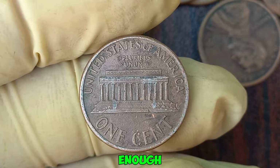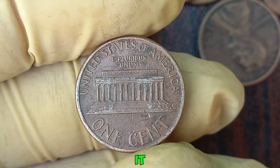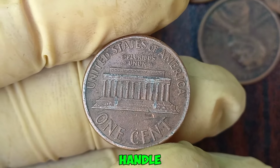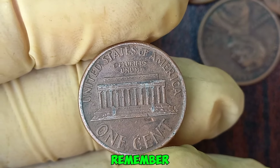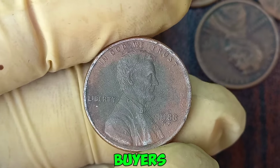If you're lucky enough to have one of these rare pennies in your collection, you'll want to take good care of it. Store it in a protective case to prevent any damage and handle it with care. Remember, the better the condition of the coin, the more valuable it will be to potential buyers.